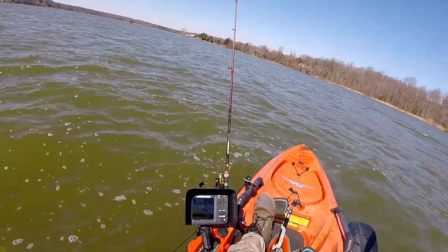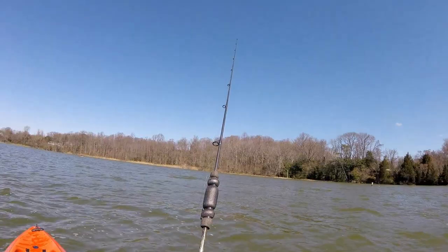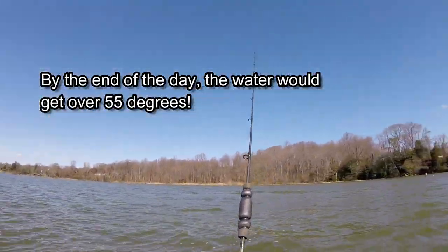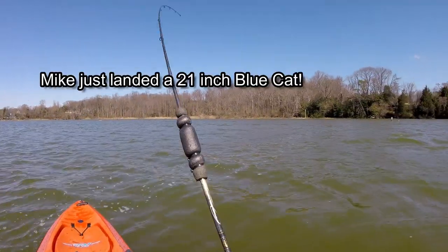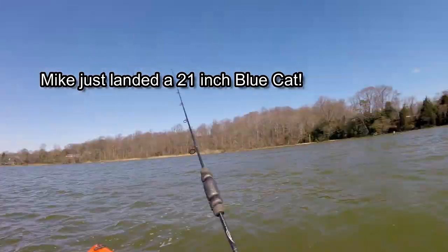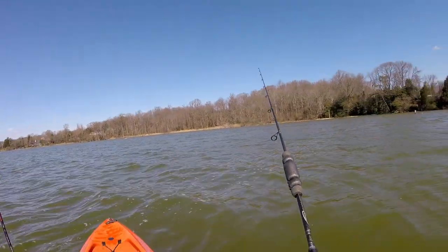Well, the water's definitely warmer than the last location I fished last week, where I didn't catch anything. It's 53 degrees right now, so it's like 10 degrees warmer. I just got a 21 incher on the fresh white perch. Okay, somebody just caught another one. So it seems like everyone's catching catfish.